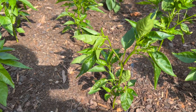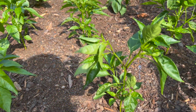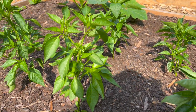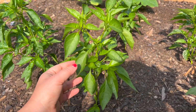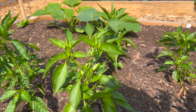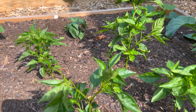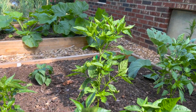One thing is, we normally top our peppers, but we didn't this year, just because it took us a little while to get them going. And when you top them, it does set them back a few weeks. And we just decided this year we didn't want to set them back. We're going to let it go and just see what we wind up with. We have a lot of pepper plants in this year. This is just one section. I'll show you more. But because we have so many, I decided not to top.